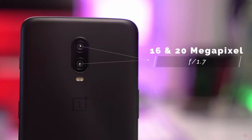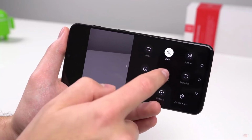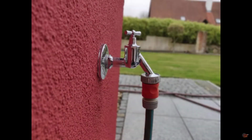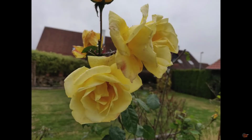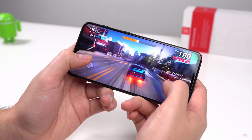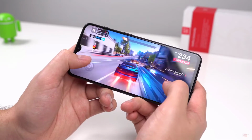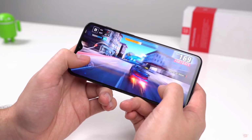Camera: there's a dual camera setup on the rear of the OnePlus 6T, and while it doesn't reach the same heights as the Google Pixel 3, Huawei P20 Pro or Samsung Galaxy S9, when you consider the price it's still an accomplished offering. The OnePlus 6T is a good-looking and powerful smartphone that can compete with handsets from the larger and more established brands on the market while undercutting them in price.